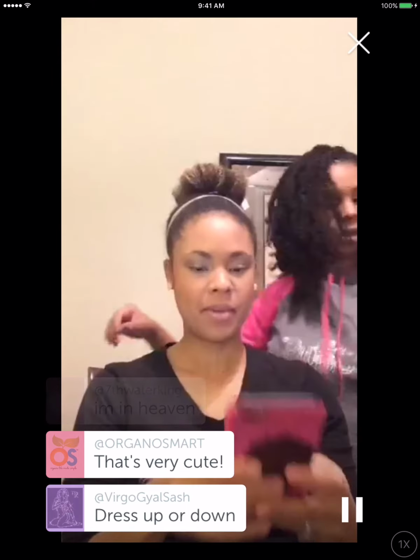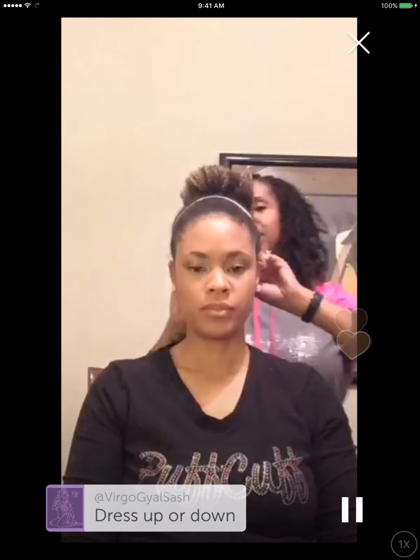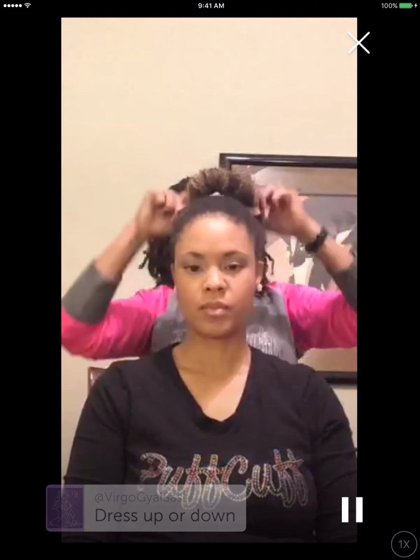Okay. So next style we're going to do. Top bun with scarf. Is that still me? Yep. Next, we're going to leave this up, but let's say you decided that your twist out, when you stretched your hair, you didn't really like it too much, but you still want to have that bun look.